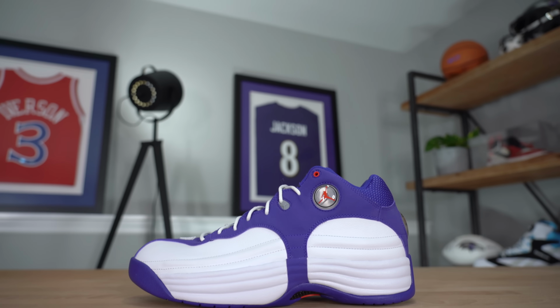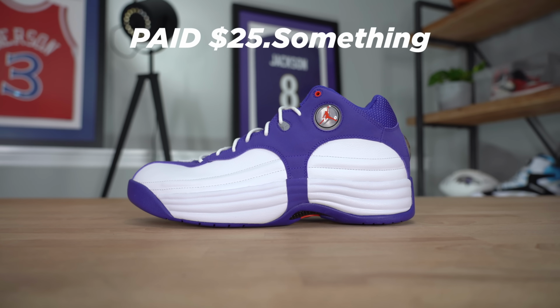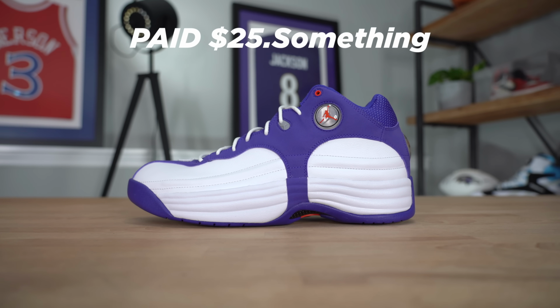So this shoe and the next shoe I'm about to show you guys were both on sale 15% off because it was Labor Day and Plato's Closet was having a 15% off everything deal. So I got these for 25 something. I don't remember the exact amount. I know the total that I spent, but I don't remember the exact amount on these. It was 25 and like 43 cents or something like that. But I got these for $5 less than they were listed, which is insane. So honestly, even more of a no-brainer.